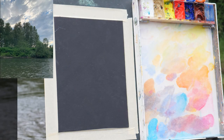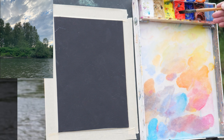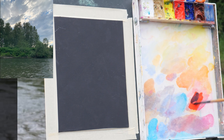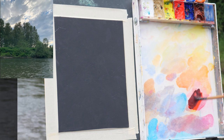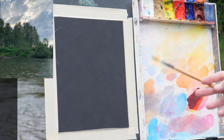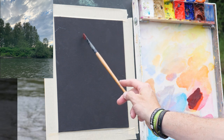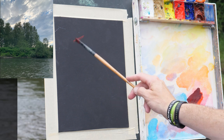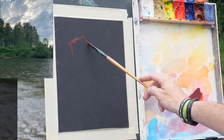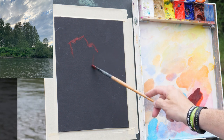Let's see what we can come up with here. I'm gonna grab some red, even though that really has nothing to do with this scene. Mix in a little bit of ultramarine blue. What I wanna do is just jot down the idea of the composition here to start. And hopefully it'll be something kind of worthy of following through with. If it's not, because I'm not doing a thumbnail sketch right now, this is kind of my thumbnail right here.